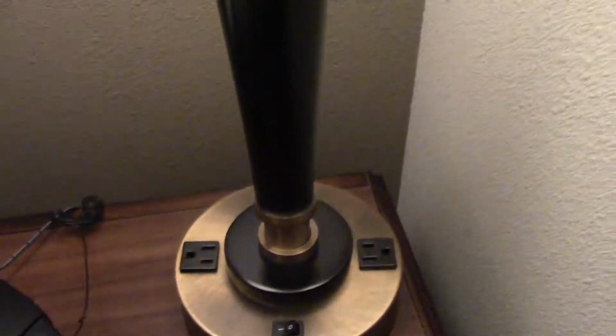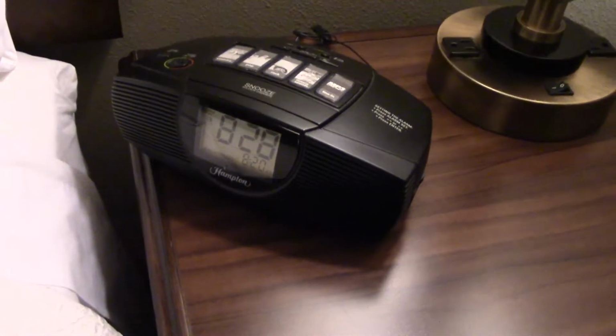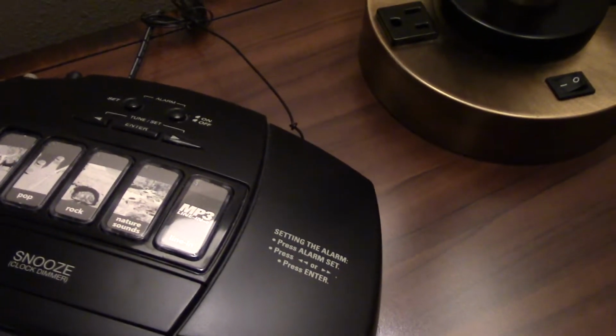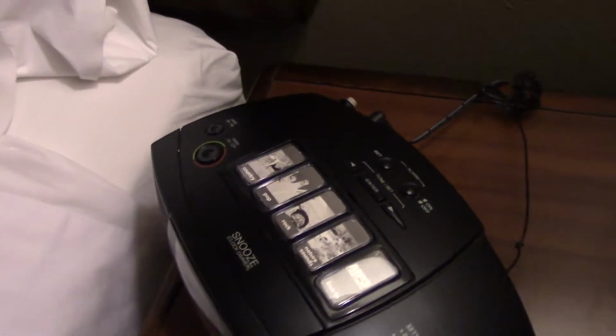So let's check the other bedside here. Turn another light on. 2 more plugs. That brings us up to 7. And we've got the bedside clock here, and different features. You can select different kinds of music that you want it to play, etc. So there you go.